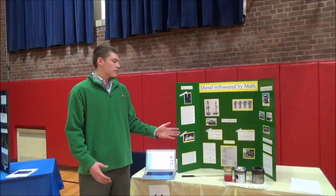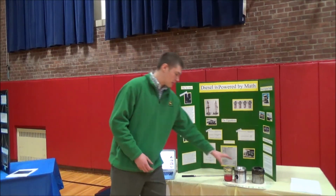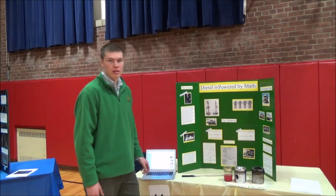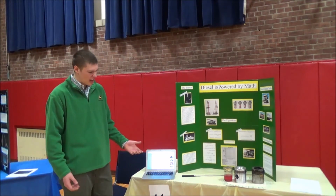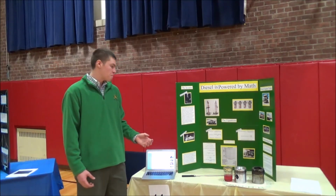Diesel engines outlast gas engines by hundreds of thousands of miles because they are so durable. As you can see when you pick this up, it's actually a pretty heavy thing. It's not that heavy, probably 10 or 15 pounds, but for something to have 6 of them in an engine is pretty good.